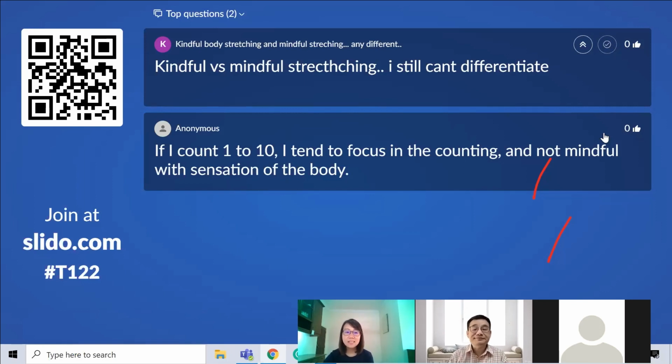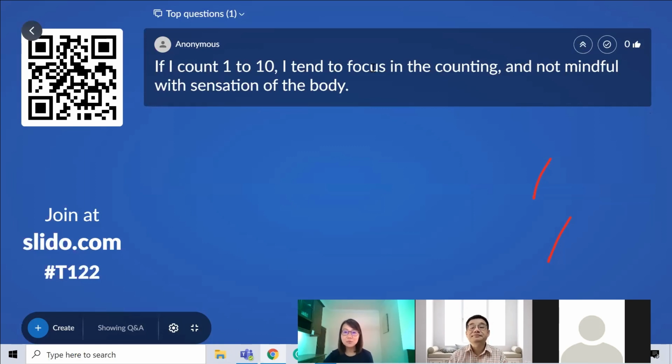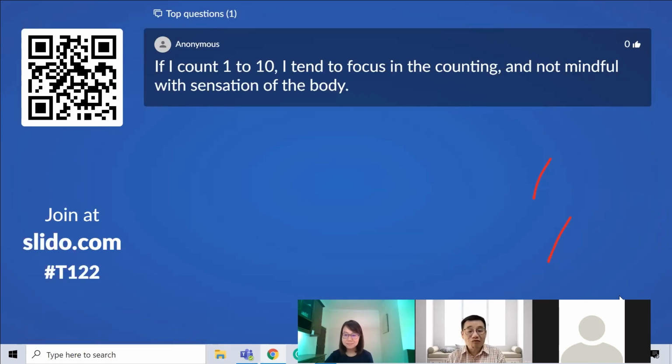All right, the last question is: if I count 1 to 10, I tend to focus on the counting and am not mindful of the sensations of the body. Good question. This is the reason why we say beginner's mind. Beginner's mind means modify, mix, and match according to your needs. For some people, counting helps attention. For some people, counting actually reduces attention and is a distraction. So which is right, which is wrong? There is no right, there is no wrong. You listen to your body, and that is kindness. You respect the body, you get feedback from the body, that is kindness. There's also the wisdom component: you listen to the wisdom of your own mind and body.